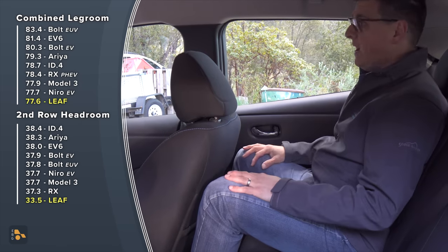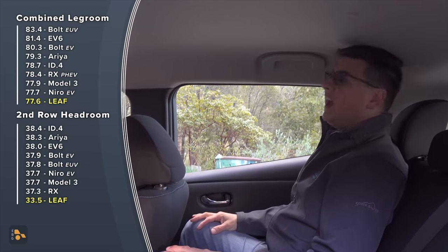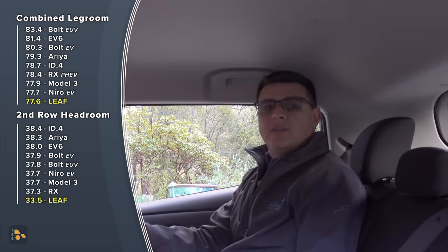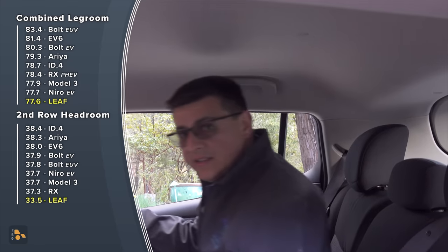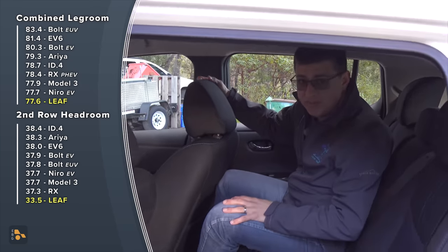This front seat's moved all the way back in its tracks, and headroom is relatively generous for a vehicle in this category. My head does touch the ceiling due to the shape of that hatch support back there in the rear. But as far as small EVs go, this is definitely a bit more accommodating than a Chevy Bolt.